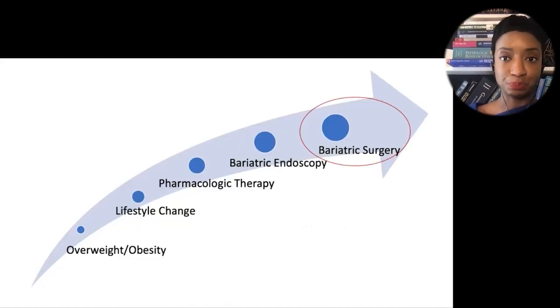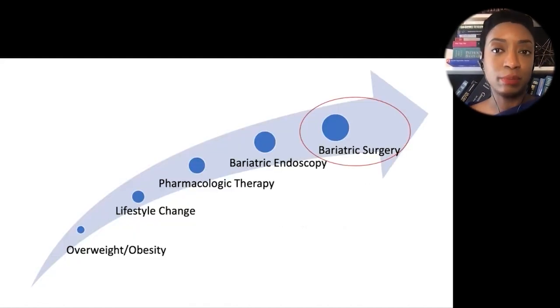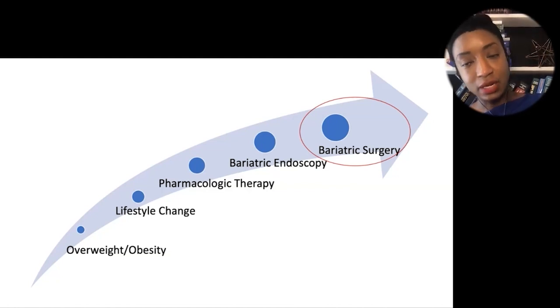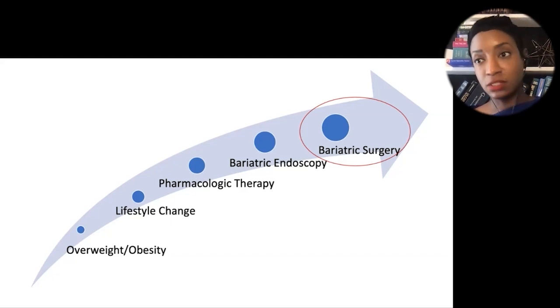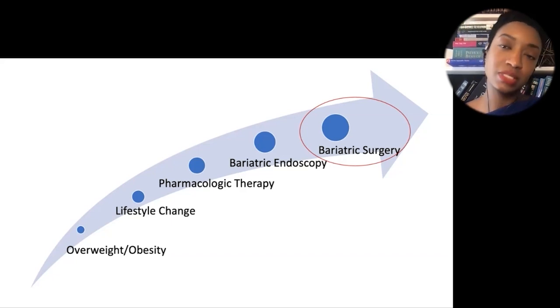And now we talk a little bit about the thing that we know more about, which is bariatric surgery. The thing I like to talk about here is that these have gotten so much safer over the years. They're laparoscopic, so usually just done through some ports, and they're fairly quick now. It's as easy as taking out a gallbladder at this point.